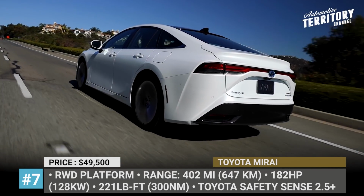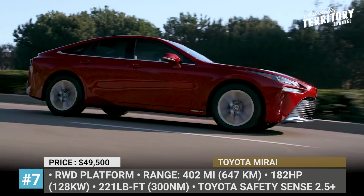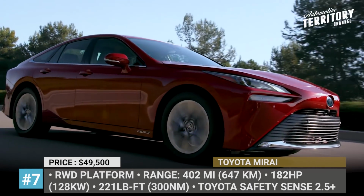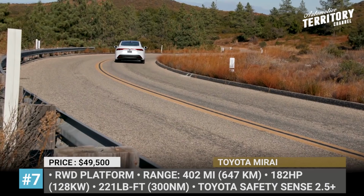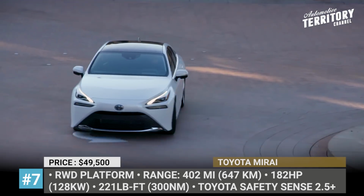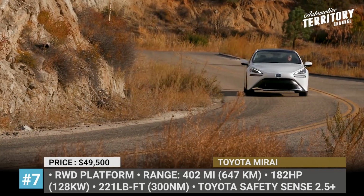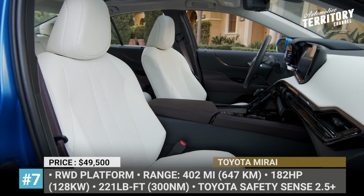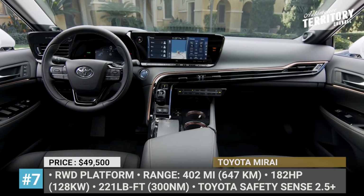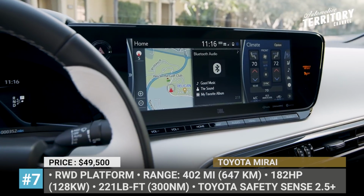The electric motor tops out at 182 horses and 221 pound-feet, while the new hydrogen tanks store enough juice for a 400-mile ride. Two trims are on offer. The base XLE is rated for 74 mpg combined, while the Limited is good for 65. Standard equipment list for the sedan is quite generous. You get cozy faux leather upholstery, heated and power-adjustable seats, keyless entry, 8-inch digital cluster, 12.3-inch infotainment, and a high-end 14-speaker audio from JBL.